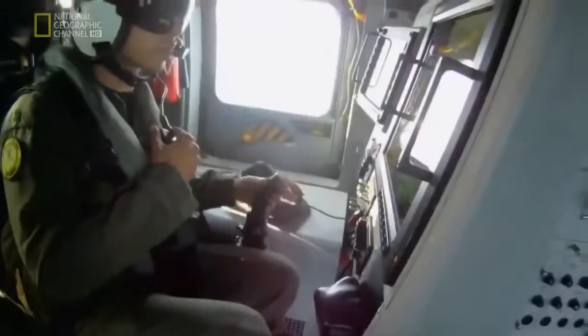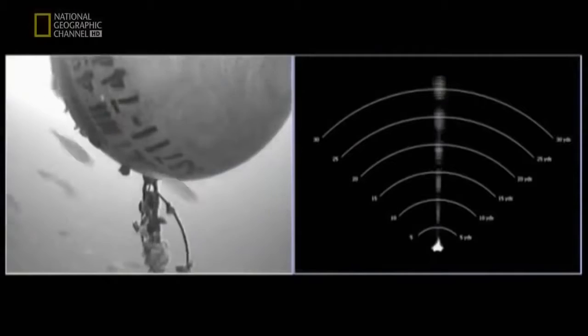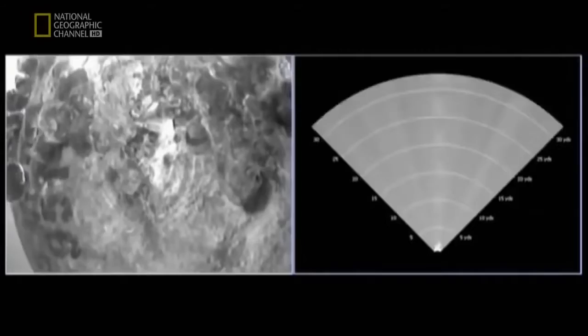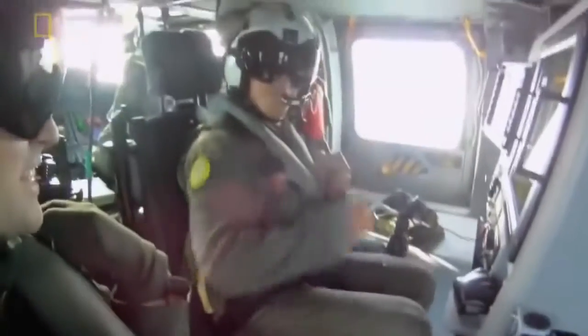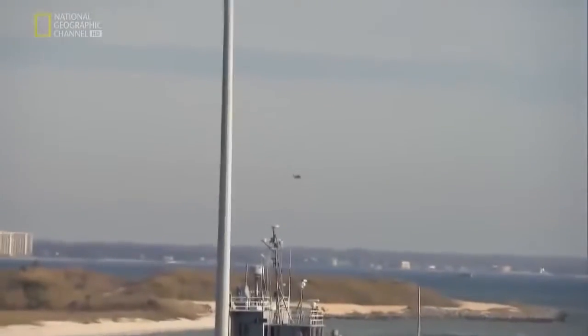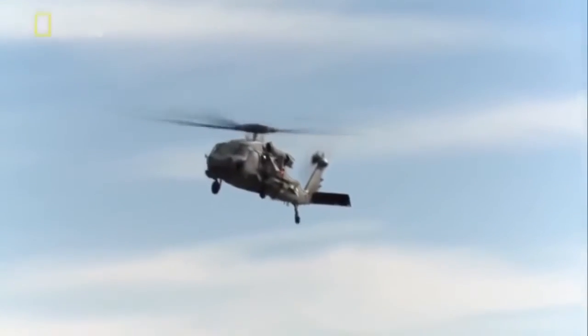Pass master. Roger. Master arm is armed. Trigger pulled. The Archer fish is just centimeters away from the mine. Good hit. Archer fish is dead on, accomplishing what everyone on the Independence was hoping for.